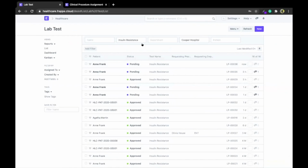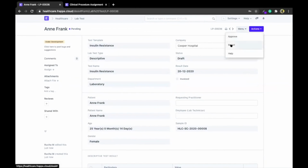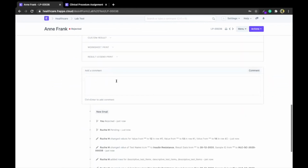Now this is an admin user's account. You can see the lab test that was just created. I have actions to approve or reject the lab test. I see that some result component was not filled in properly. So I have rejected it and I can also mention the user in the comments.